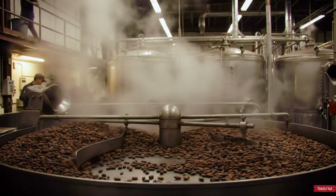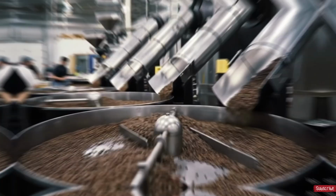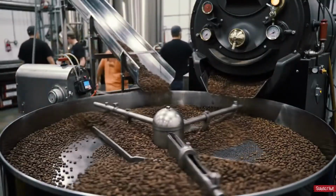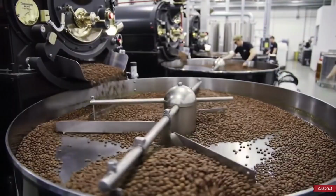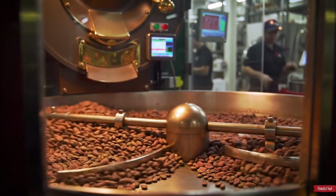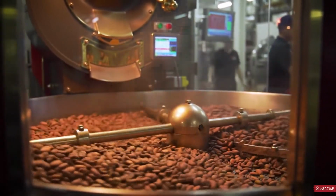Next comes roasting, the stage where cocoa finally begins to smell and taste like chocolate. The cleaned beans travel through stainless steel chutes into massive rotating roasters, each one capable of processing hundreds of kilograms at a time. Inside these giant drums, controlled heat transforms the beans, unlocking deep, rich aromas.